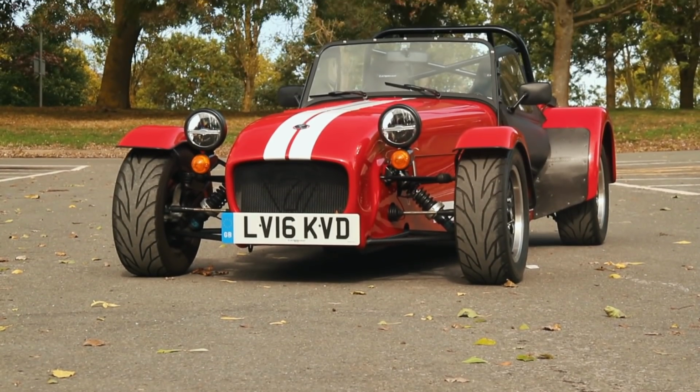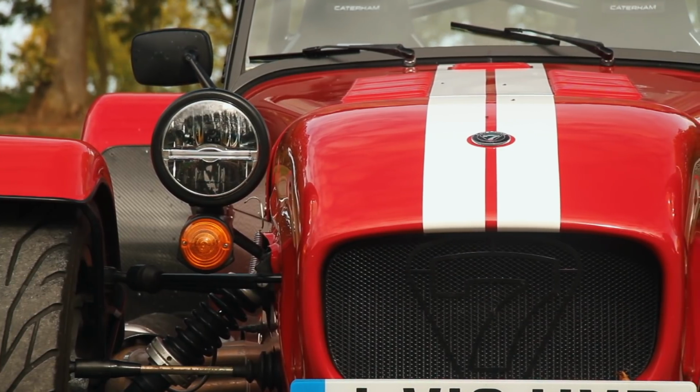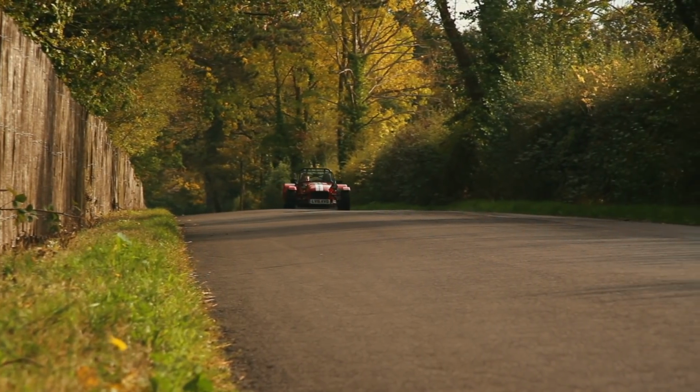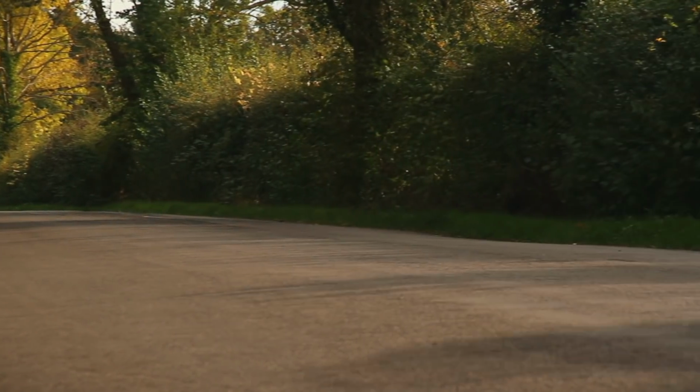This is the Caterham 310R, and it's probably one of the most focused cars you can buy. Why? Well, you might say that it follows a recipe that's 45 years old, and it's very small and it's got a smallish engine. How can it be one of the most focused cars you can buy?